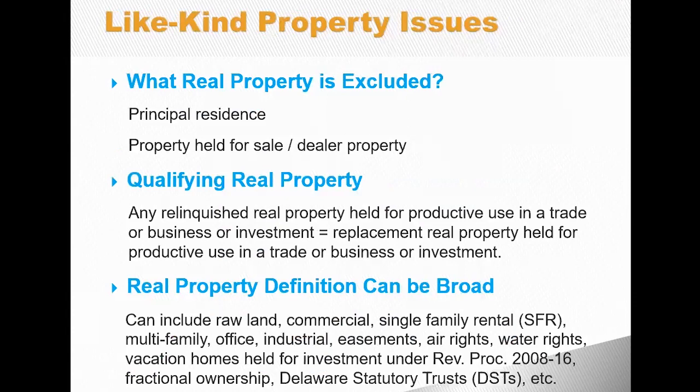You really just have two types of properties that are not like-kind. So the house you live in, Aaron can probably provide you education on that, but that's called Section 121 of the code, and you can exclude taxes when you live in a house, but you can't do a 1031 exchange on a residence that you live in.